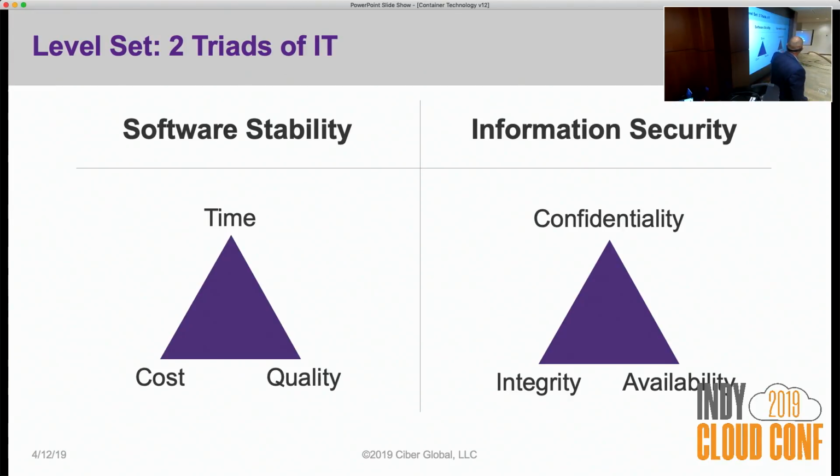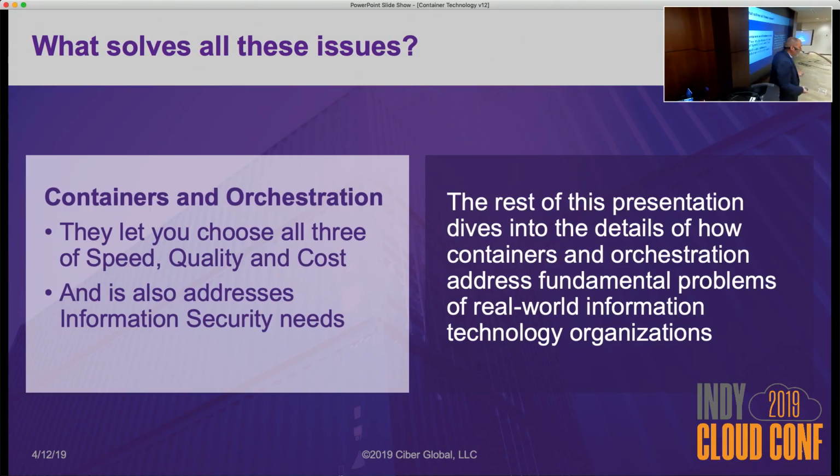So the question is, how do you get to all 6 of those? How do you satisfy all of those at the same time? That's a lot to juggle. Well, it turns out that containers and container orchestration, Kubernetes and Mesos and so forth, allow you to do that. And I'll talk to you about that.